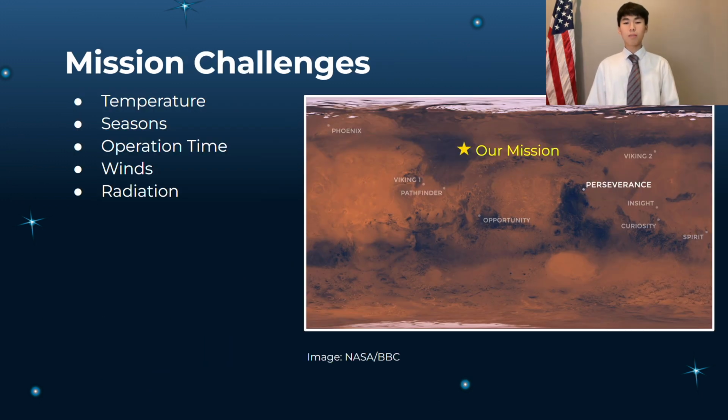Having a rover survive on Mars comes with many challenges. Mars has a thin atmosphere with temperatures that can reach as low as negative 80 degrees Celsius near the polar regions. Also, because Mars is on an axial tilt similar to Earth, it has seasons like winter and summer. We will only have 7 months to accomplish our mission because there's very little light during the winter time. Winds on Mars are also caused by dry ice sublimating, along with radiation that can damage the rover's electronics.